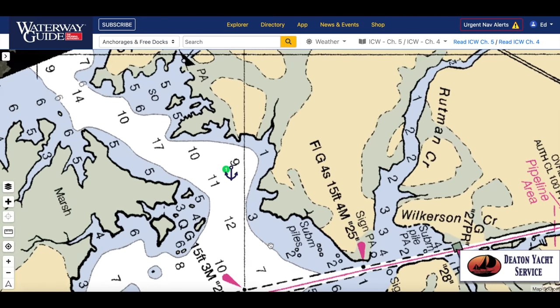Good advice. And we're going to have a resource package at the end of this webinar. There's an article that you put in one of the Waterway Guide magazines a couple of years ago on that. It's a great topic.